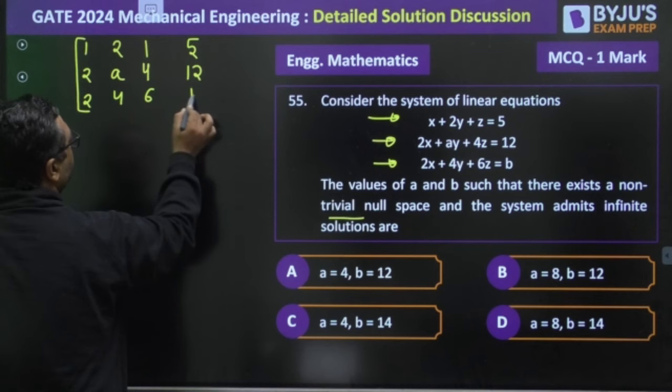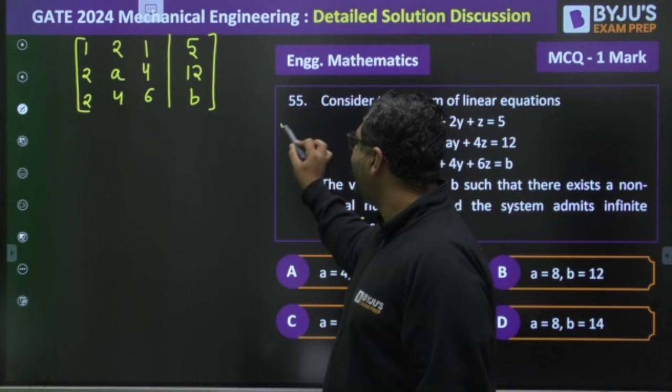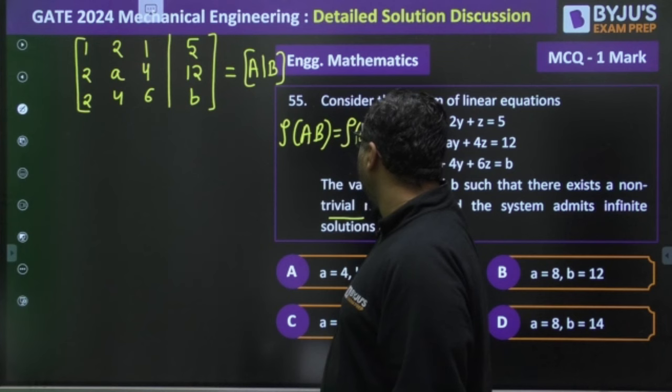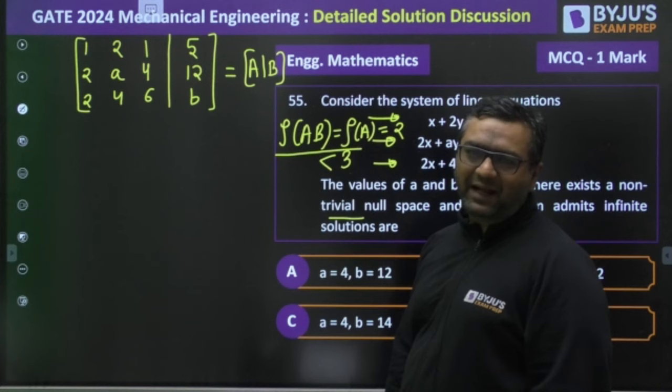Now dear, they are saying that it is going to have infinite solutions. For infinite solutions, you know that, this matrix is actually the augmented matrix, we are writing it as AB. If the rank of AB is equal to the rank of A, and that should be less than the order of this matrix, which is 3, so that should be less than 3. So if the ranks are going to be 2, we will be able to say that the condition is for infinitely many solutions.